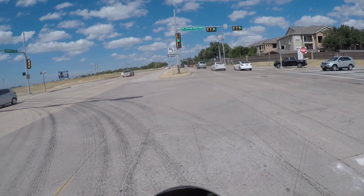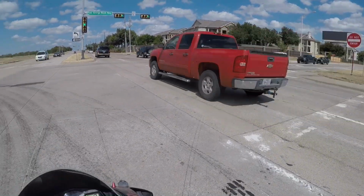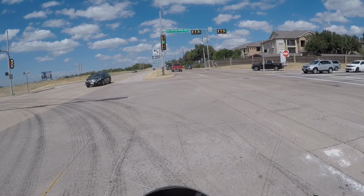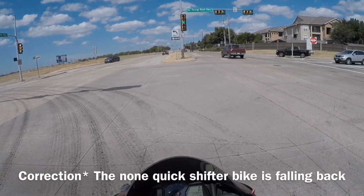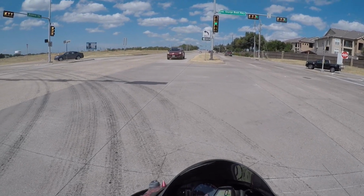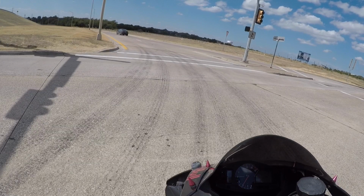As you see, if you watch somebody racing a quick shifter bike versus a non-quick shifter bike, you normally see the non-quick shifter bike falling back every time it shifts, while the quick shifter bike is just boom, boom, boom, boom, boom, it's gone. Listen to this dude talking about some boom, boom, boom, boom. What the heck is a boom, boom, boom, boom?